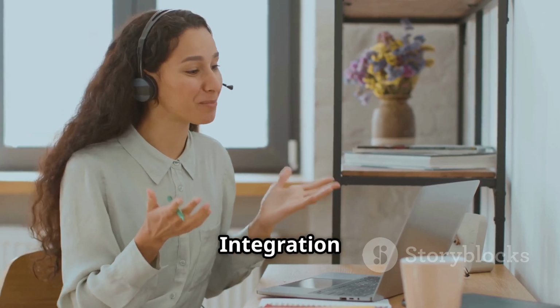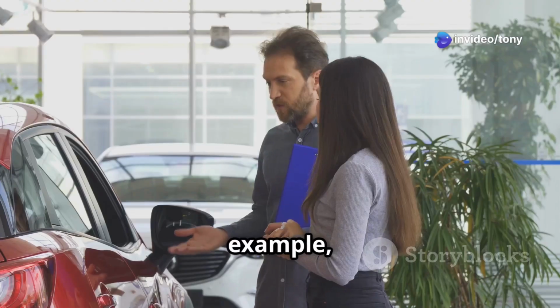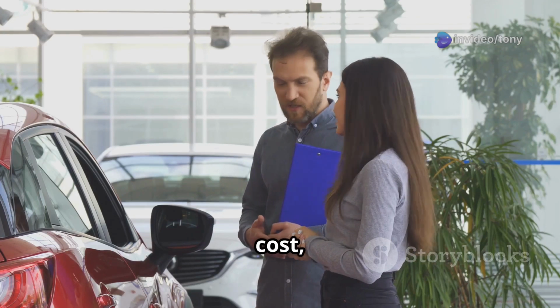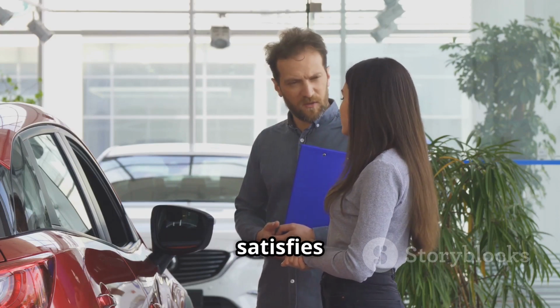Parts integration. This technique helps resolve internal conflicts your prospect may have. For example, if a prospect is torn between the benefits of your product and the cost, acknowledge both parts and help them find a solution that satisfies both.